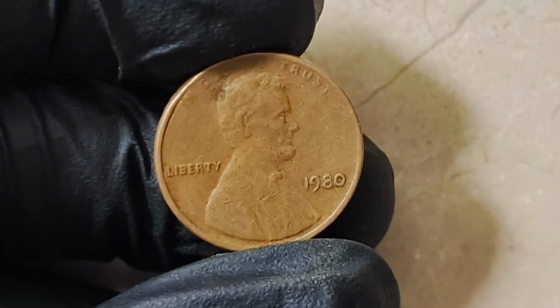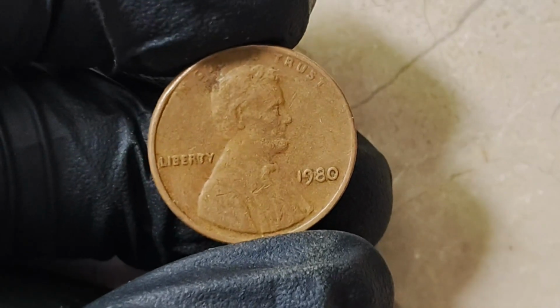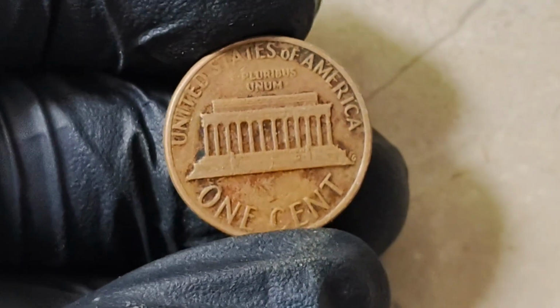Let's go back. It's 1980. Ronald Reagan is campaigning for president. The Cold War is heating up, and the US Mint is pumping out pennies at a staggering rate, but in all that chaos, something strange happened.